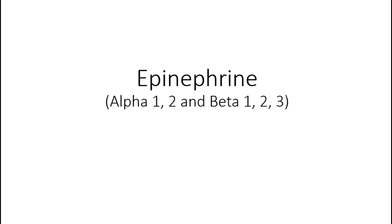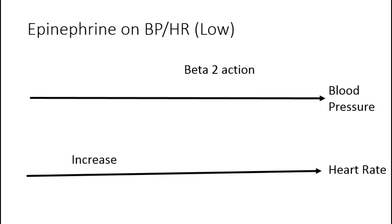Next is epinephrine. Epinephrine has action on all the sympathetic receptors including alpha-1, alpha-2, beta-1, beta-2 and beta-3. Epinephrine works on both alpha-1 as well as beta-2 receptors, and that's why the effect of epinephrine on the blood pressure is little complicated. Epinephrine at lower doses usually stimulates beta-2 receptors, as beta-2 receptors are more sensitive to epinephrine, and hence you may see a little dip in the blood pressure. So hence you would see the dip in the blood pressure, so below the baseline. And this is all because of the beta-2 action.